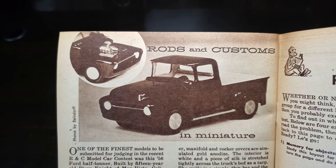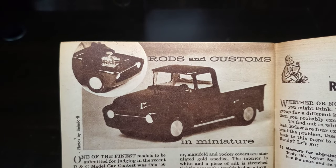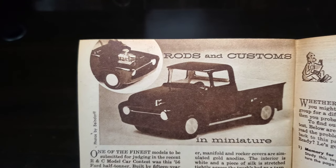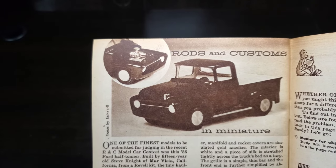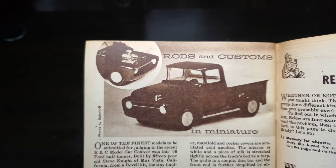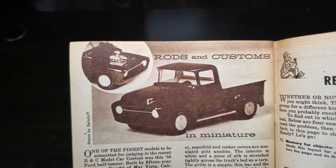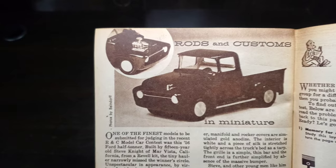Steve and other young men like him who have displayed their abilities at design and workmanship in our model contest are an encouraging sign that the stylists and builders of the future will be most capable. The results of the recent model car contest disclose that we have the desire for a regular column on various aspects of miniature car construction. If you have any data on model building, if you feel interested in others, send it in.